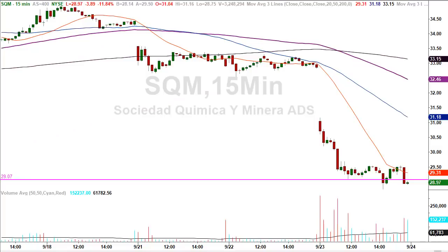How about SQM? Very similar situation. Look how low it came here, 29.11, bounced away, came back into it. It worked anyway, but it's not the same trade, so this one was technically off the table. The takeaway is you can see the importance of the number. The number was important, it just didn't work.